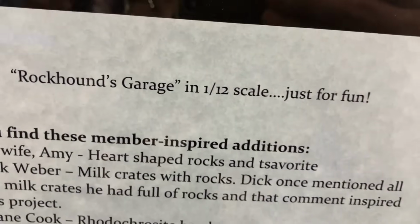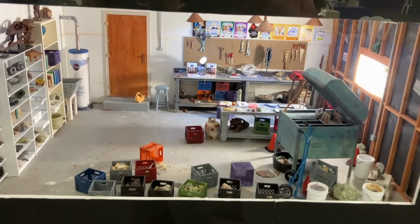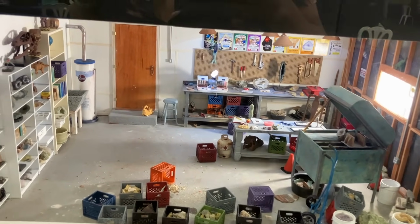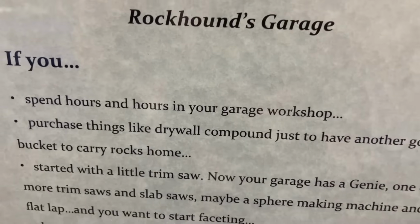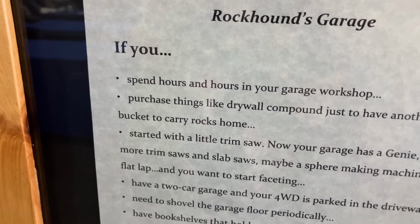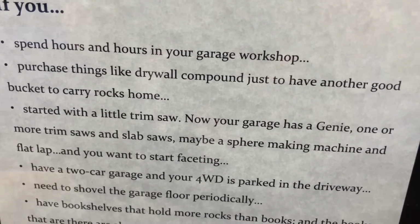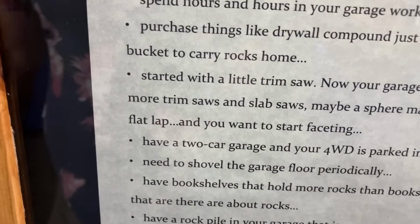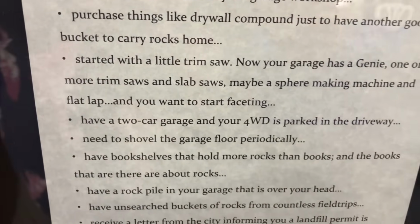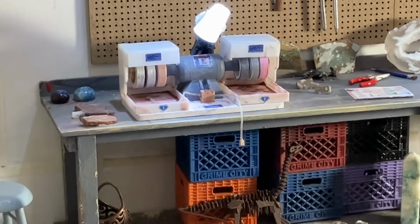Rockhound's Garage, 1/12 scale, just for fun. That is awesome. If you spend hours and hours in your garage workshop, you purchase things like drywall compound just to have another good product to carry home. Started with a little trim saw, now your garage has a genie. One or more trim saws and slab saws, maybe a sphere making machine, and a flat lap. It's a story of many people's rock life there. Oh my god, holy smokes!